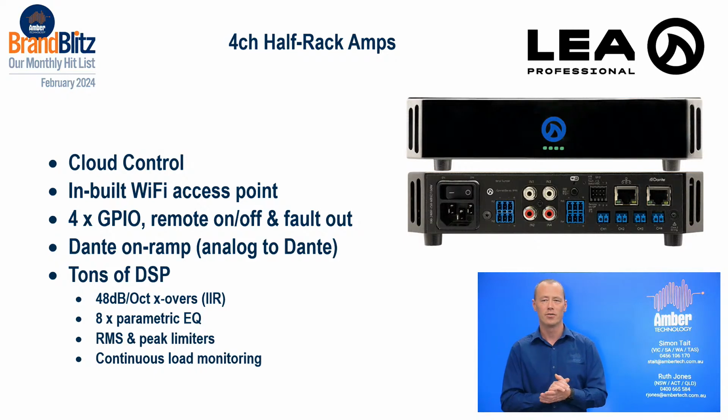LEA have a really good track record of really thinking these through from the installer's point of view and from the user's point of view.